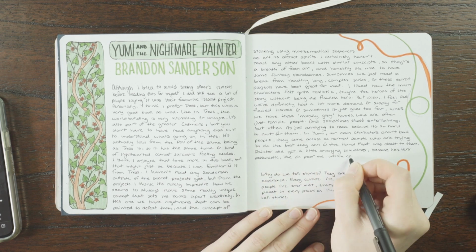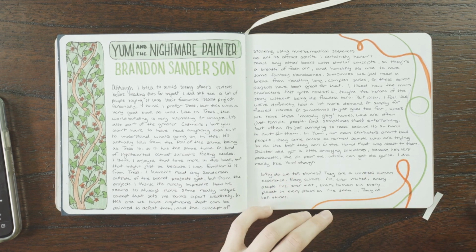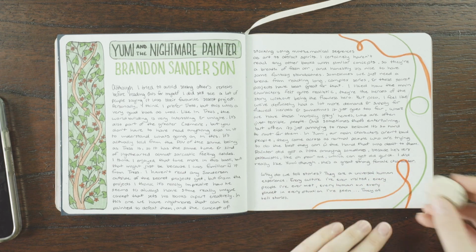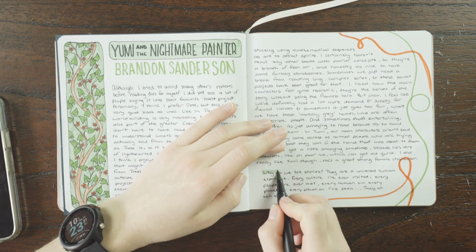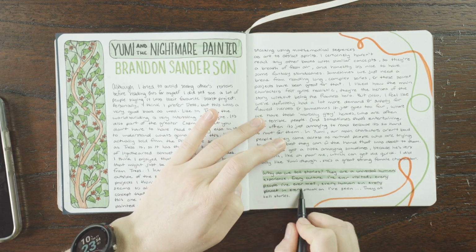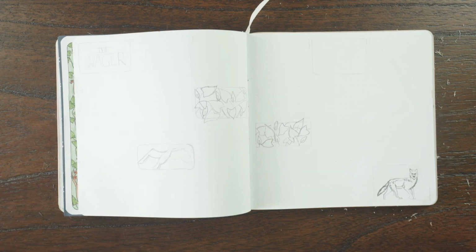Alright, so just going ahead and erasing some of my pencil lines, and then this spread is just about complete. I decided to include a little quote at the bottom because I've seen other people do that, but I haven't done it before, so I thought I'd try something a little new.